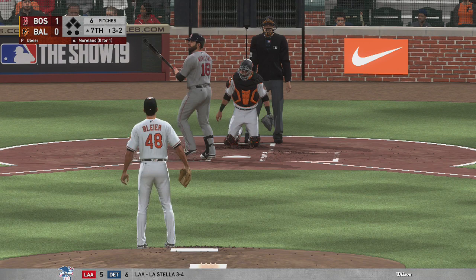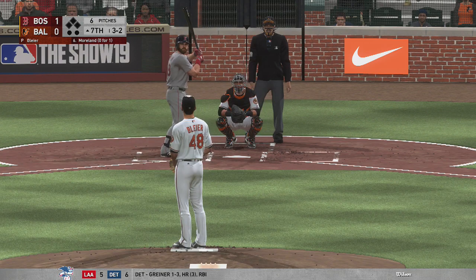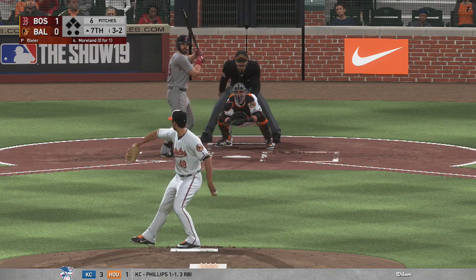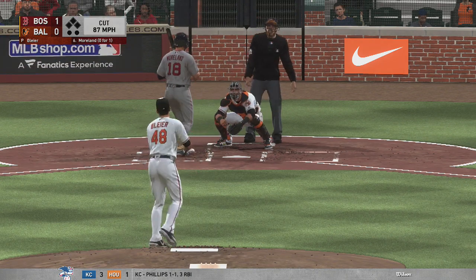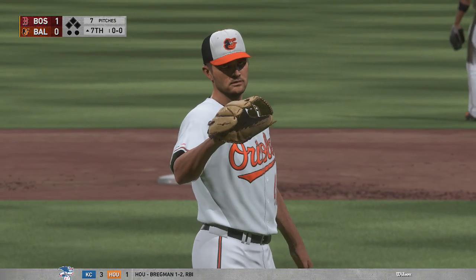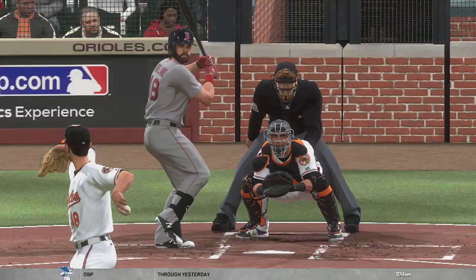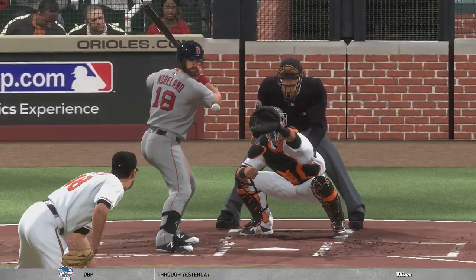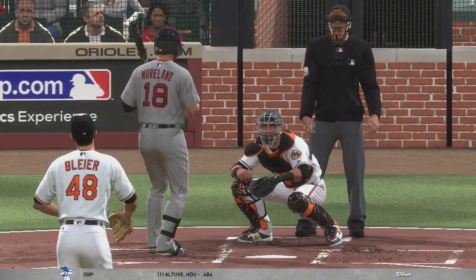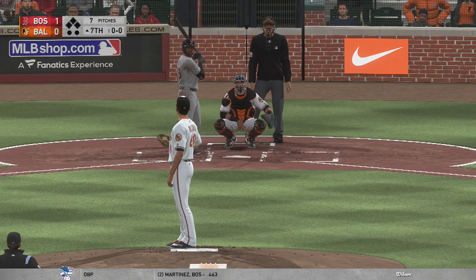Count still full, 3-2. The next 3-2. And a good take there as they'll have a leadoff man aboard to start the 7th. It's ball 4. And that's what you want from your leadoff hitter. Shows some great patience and discipline, making the pitcher labor to start the game. The result is a leadoff walk and a chance to make some early noise.